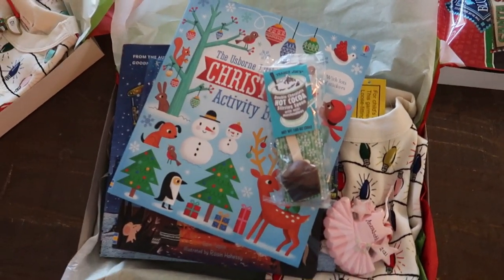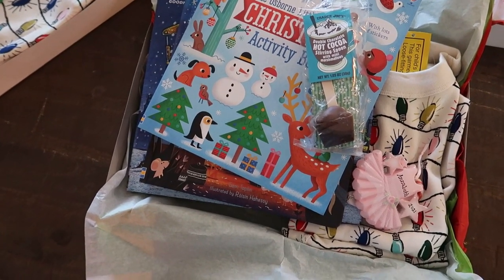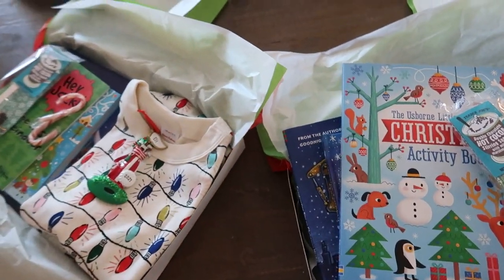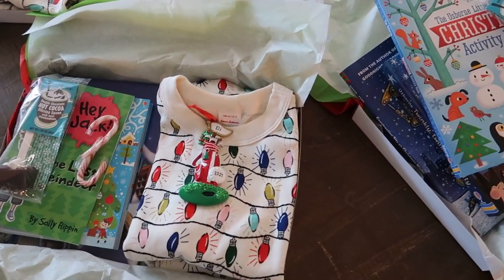You guys have to let me know if you do a tradition like this. I know this is a really common one to do on Christmas Eve. That is where this idea came from originally, and I just decided to do it my own way, which is to do it the night we decorate our tree and have a little kickoff to the holiday season. So that's what's in my kids' boxes.